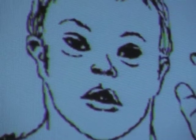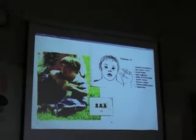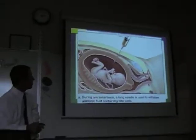Yes, and they live shorter. With the palate, the mouth thing, would that interfere with the other stuff in your head? Yeah, it may, I don't know. They may have some other problems there.